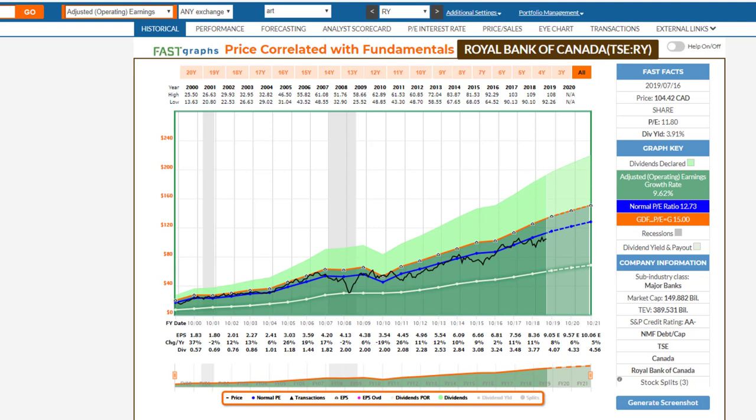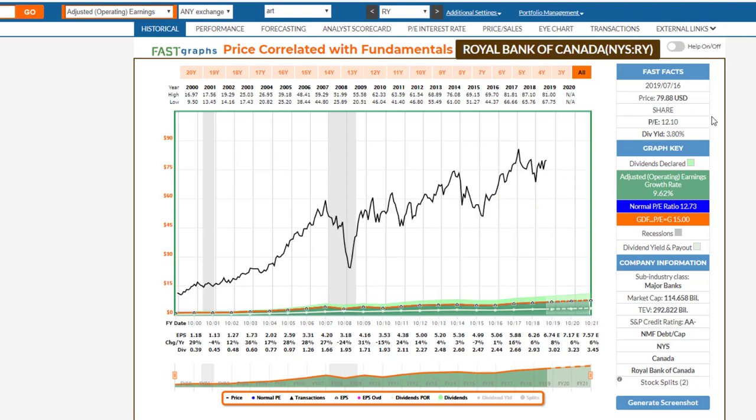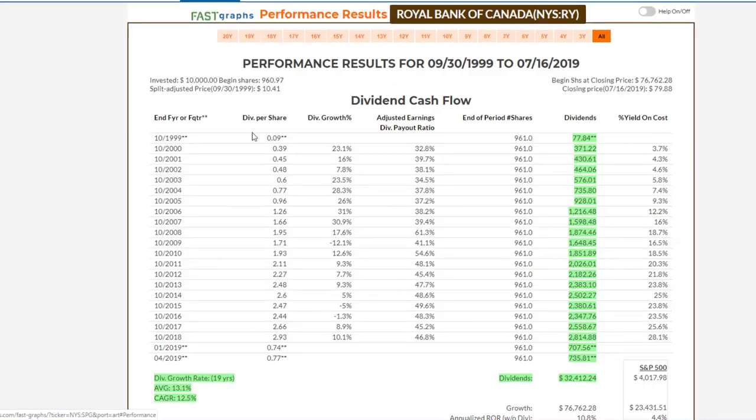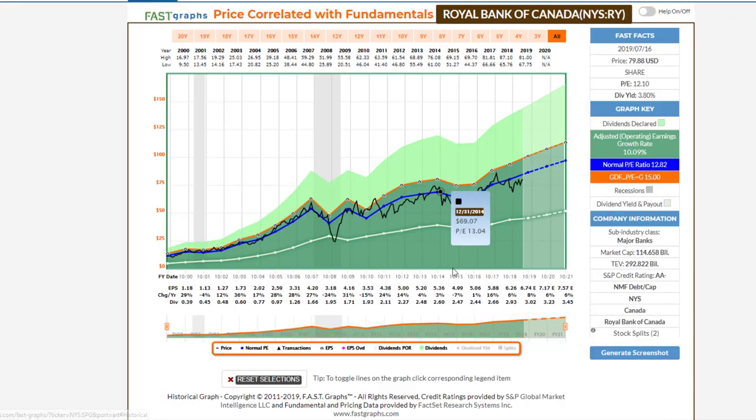Now, I do want to make a real quick point here. This is dually listed on both the Toronto Stock Exchange and the U.S. Stock Exchange, so I'm going to take a look at this company as it trades on the New York Stock Exchange. Now I'm looking at Royal Bank of Canada in US dollars, and you've got some currency effect. So it looks like there's been some dividend cuts if you're buying it on the New York Stock Exchange. There actually haven't been. That's strictly the effect of currency. That's why I wanted you to see it in the Canadian version.